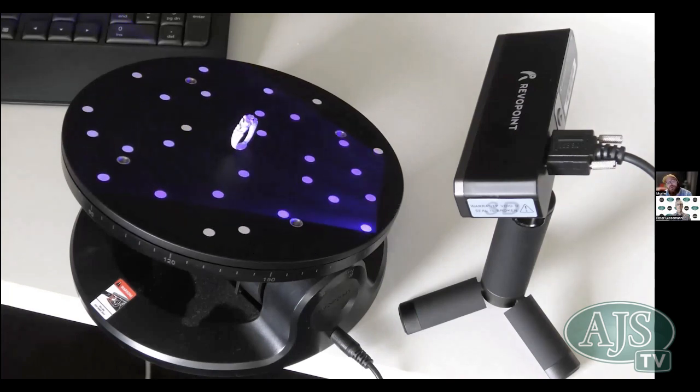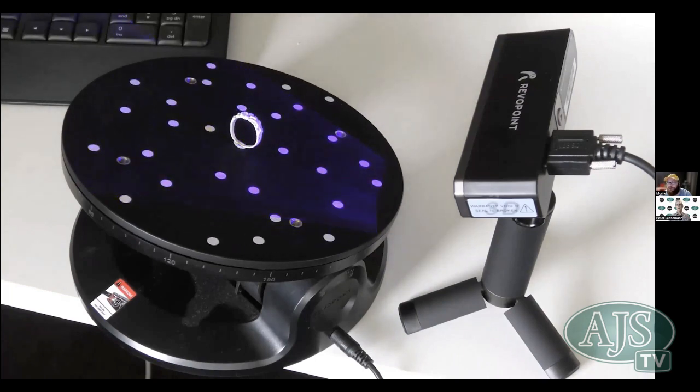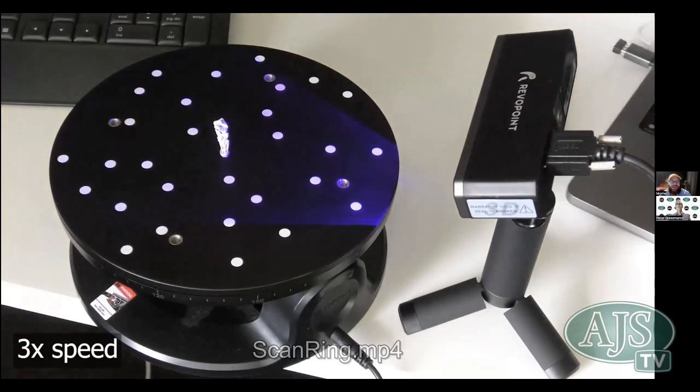And it's very intricate. Yeah, it's quite an intricate one. I went for a difficult one. I should have gone for something easier, because this is quite a difficult one to scan.